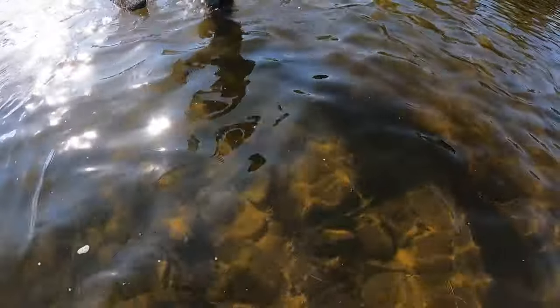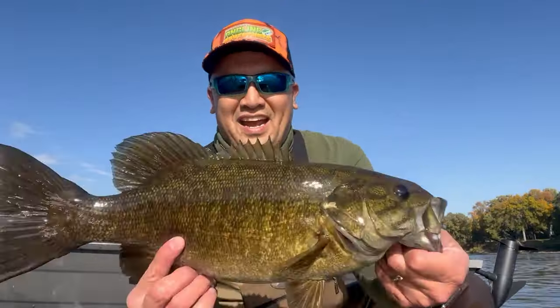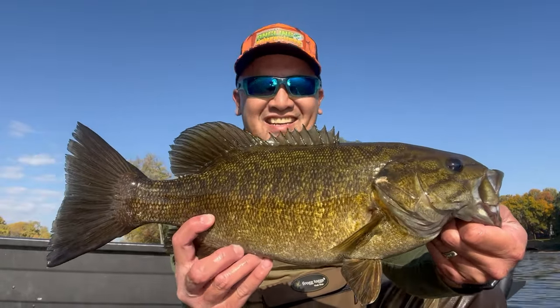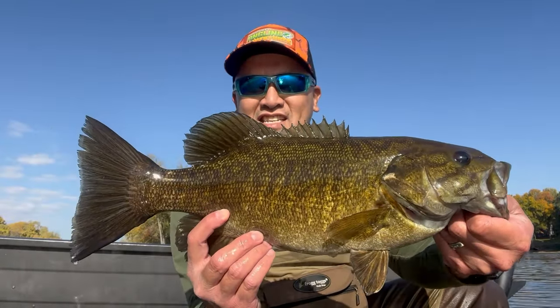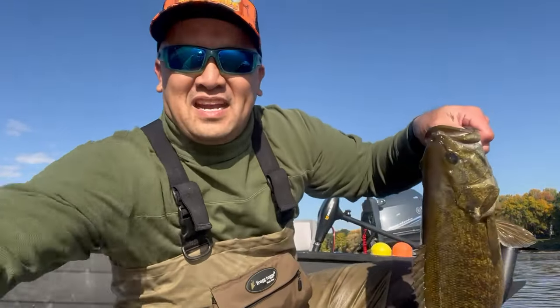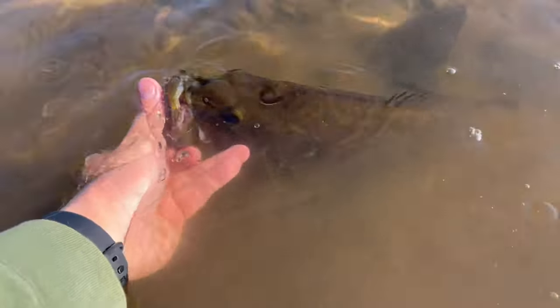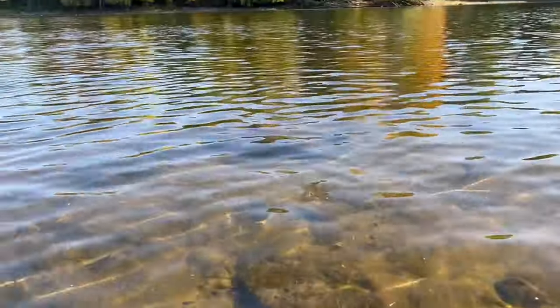Oh my gosh. Man, check out that bass. That is a tank. Measured out to about 19 inches, but that thing is a brute. All right, we're gonna put him back. Here he goes.